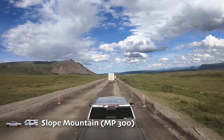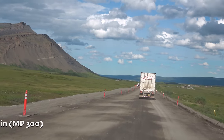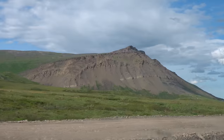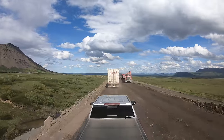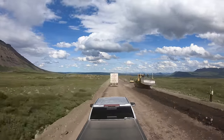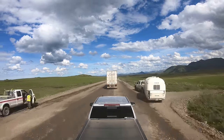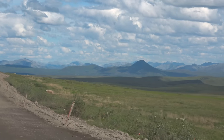To our left, Slope Mountain, the end of the BLM corridor. The Alaska Department of Natural Resources manages the rest of the way. This road is totally destroyed. It'll be a miracle if we make it unscathed. And our friend with the Argosy gave up. Actually, we later found out he had run out of gas.